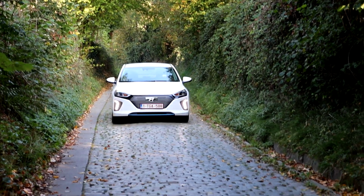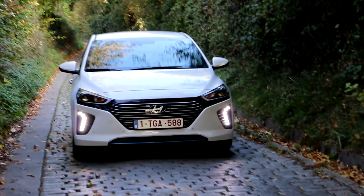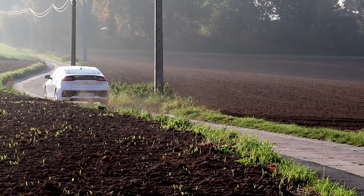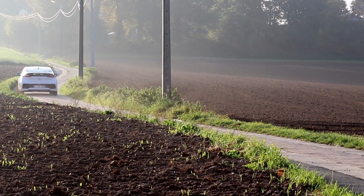During my week with this car, I've averaged around 5 liters per 100 kilometers, which is not the 3.5 that Hyundai claims that this car can do, but I could see my average trip consumption going down to around 4.7, 4.5 during trips that involve either slow city driving where you're using mostly the electric engine, or highway cruises at around 120 kilometers per hour, so chill.